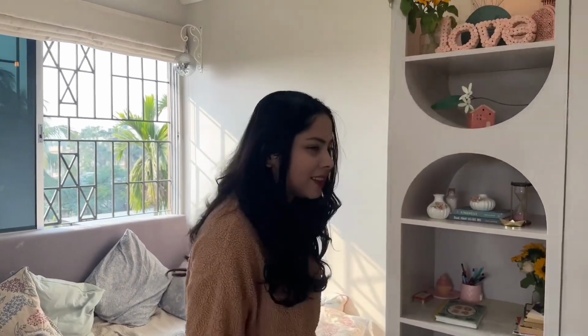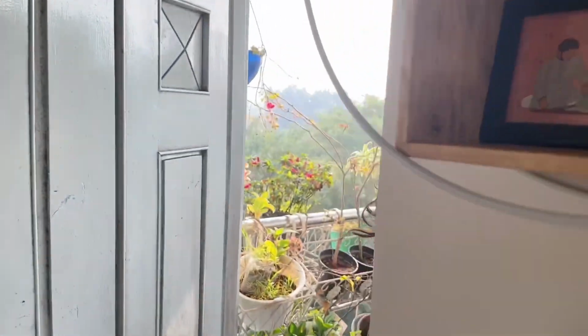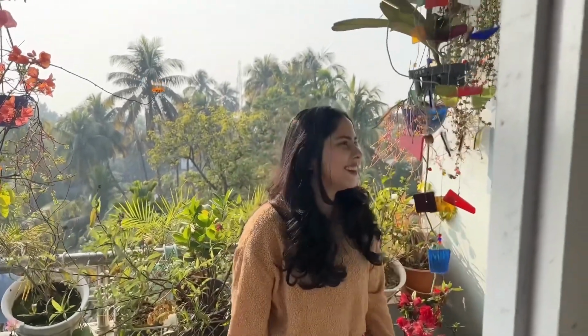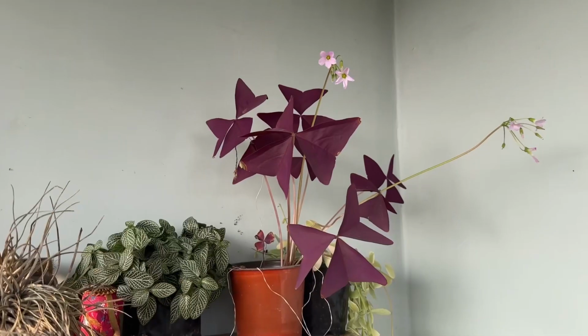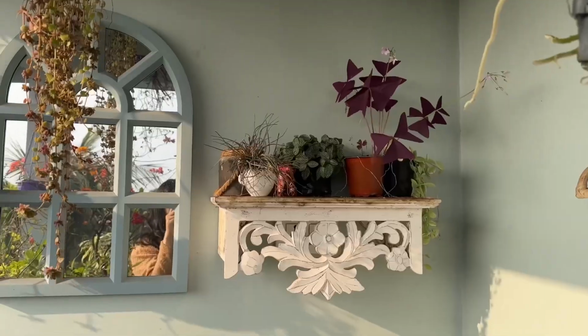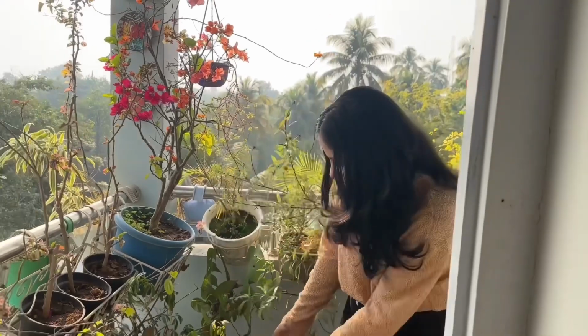So okay, now moving on. We have two closets, this and that. This is our small balcony over here. Very small balcony, but full of plants. Come here, show them this one. This is very pretty, this butterfly shaped plant, but the shelf has become dirty. That is okay. I think it's giving some character, you know. And I like these flowers, bougainvillea, roses, and yeah. Tada! See, all the time.